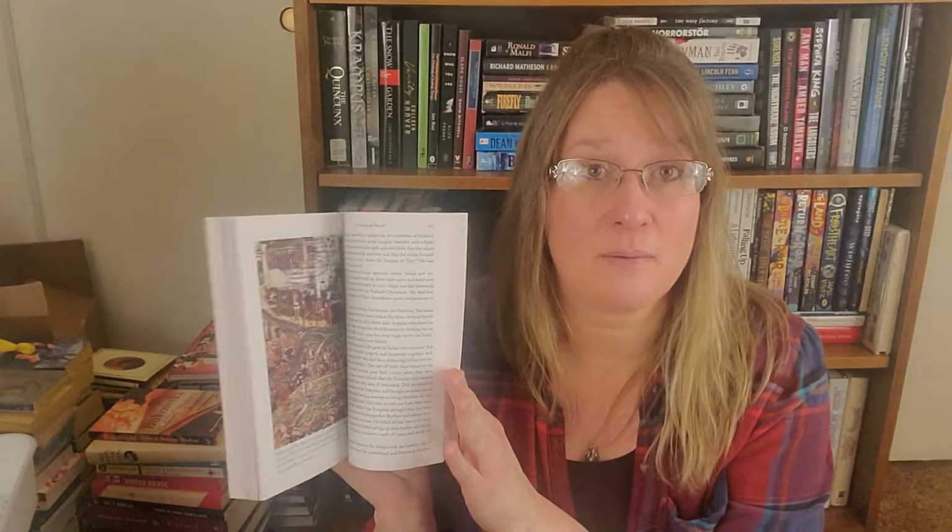And then I picked up this book, The Templars: The Rise and Spectacular Fall of God's Holy Warriors by Dan Jones. I'm not sure if this is going to be any good or not, but it's a reasonable size. Oh, I forgot there are photographs in here.